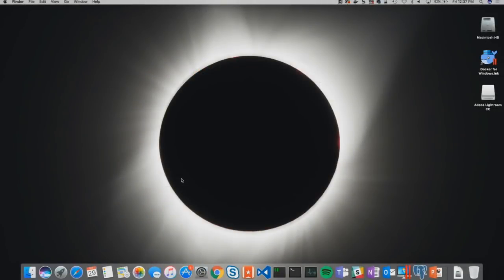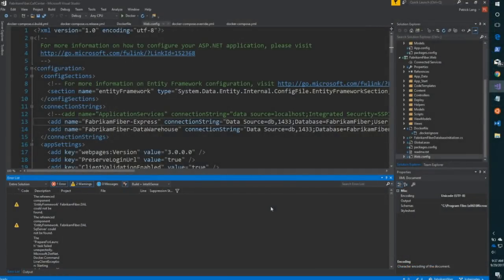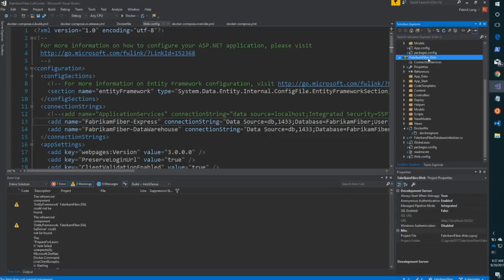Oh, wrong. Nice picture, but not the one I was looking for. Instead, we get to look at this ugly code, but it's important. So what I have here is a relatively traditional web app. This is one that's been used at a lot of Microsoft conferences in the past, and it's some Visual Studio training tool, an application called Fabrikam Fiber.